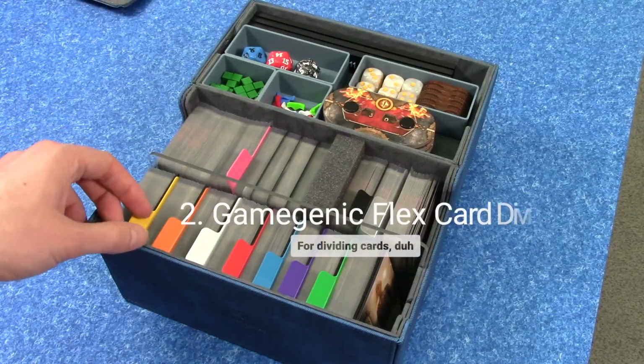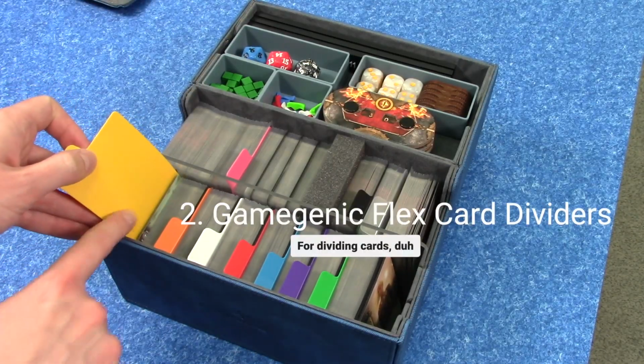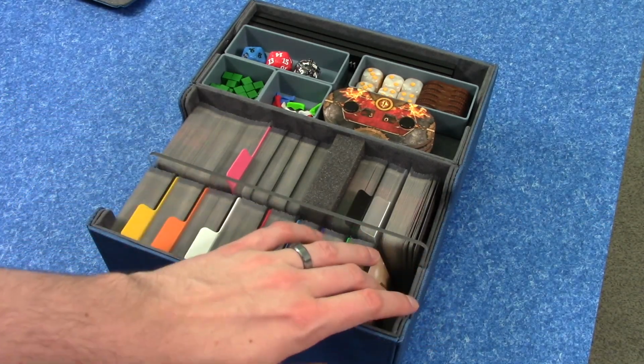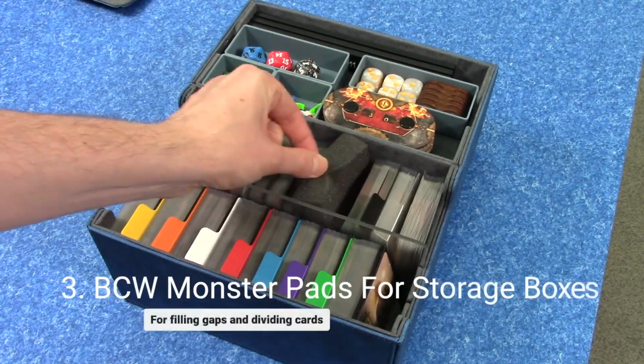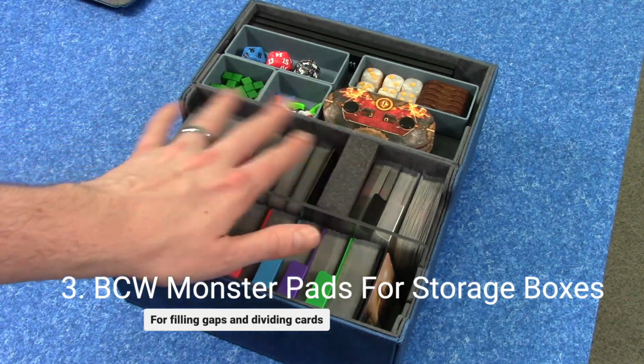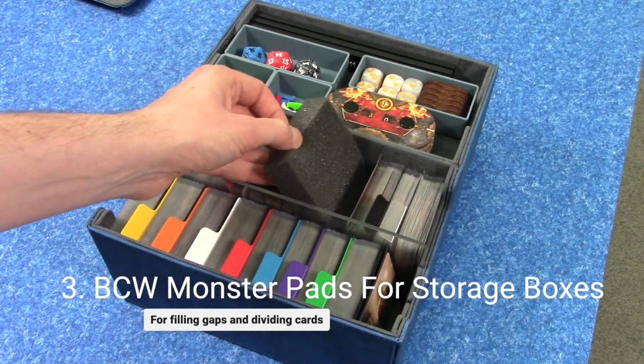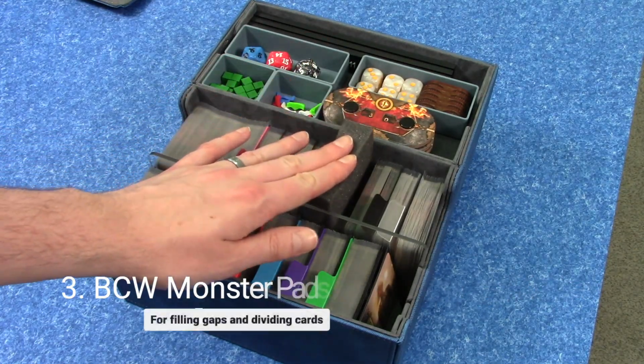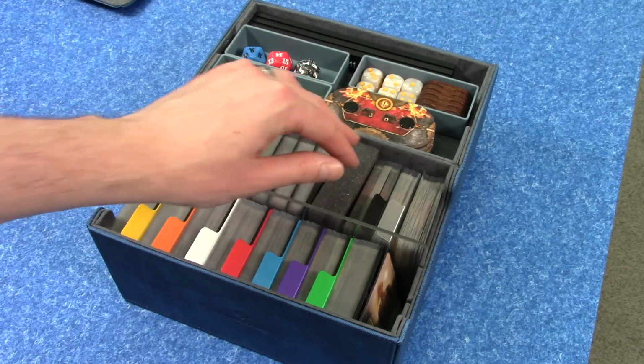To start with, these dividers are Gamegenic dividers, same company that made this box. They were like a couple bucks, really cheap. This foam divider is very handy for splitting up different sections of the cards, and I'll show you some more uses for these in a minute. These are from BCW. They also make some cool boxes I'll show you.